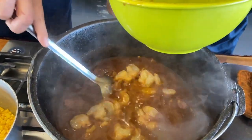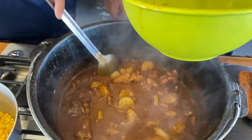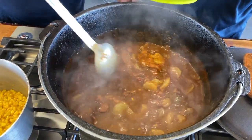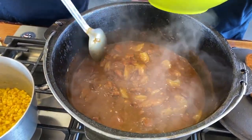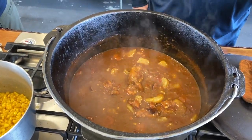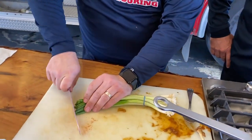The shrimp don't take that long to cook down. I'm gonna let this run about a good 15, 20 minutes at least in there. Let that absorb those flavors of that shrimp. Okay? And our finishing touch is going to be these green onions that we put on top. I like to cut them kind of fine.